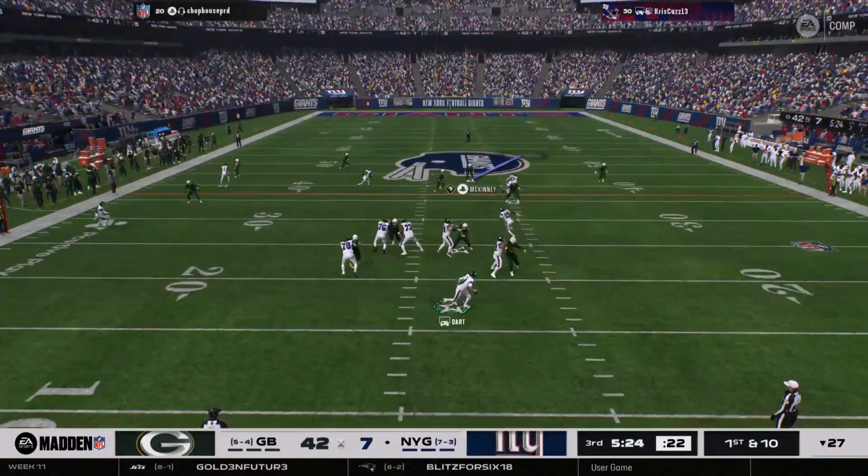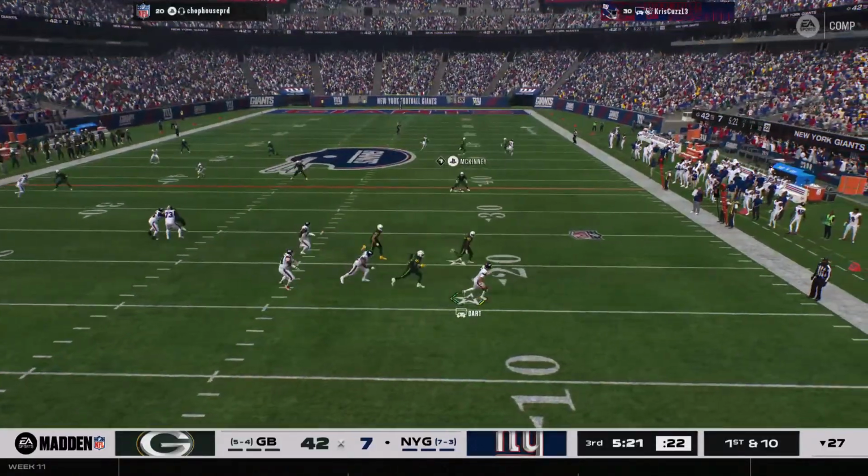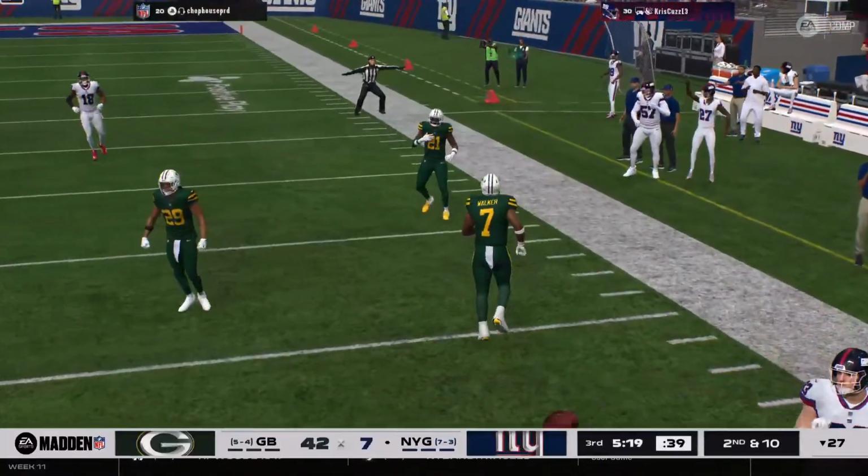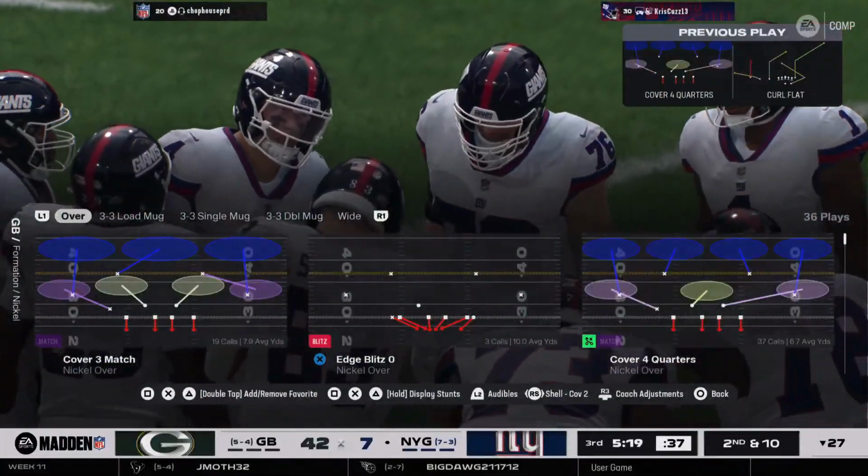Trying to shake off the interception. He's looking to throw. Makes the catch, but does not do it in bounds. Looks like he came down on that sideline.